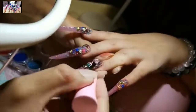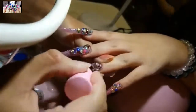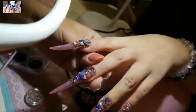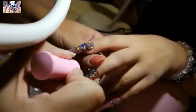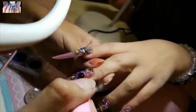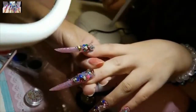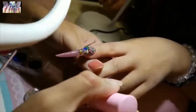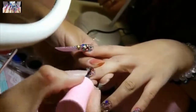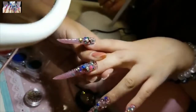So remember, this is an optional step. You do not have to apply shiny gel on top after you apply the rhinestone. But if your client is really hard on her nails, or she works in construction or with a lot of things that she can hit them on, this is just an amazing option to provide extra security to the design so that it does not come off.